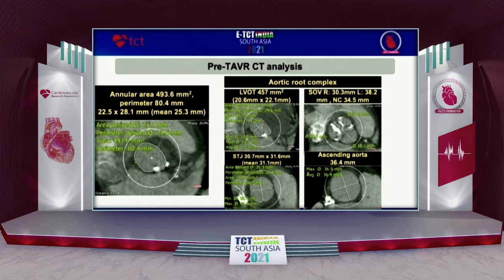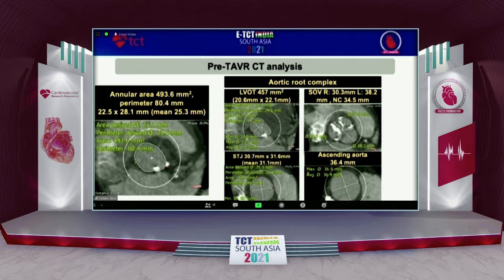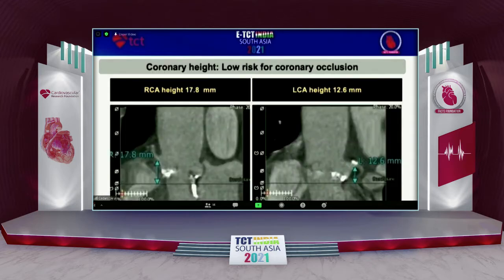A pre-TAVR CT analysis showed the annular area was 493, perimeter of 80.4, dimensions of 22.5 by 28.1 millimeters. The LVOT was 457. The sinus of Valsalva right was 30, left 38, non-cusp 34. STJ was a mean of 31. The ascending aorta was 36.4. Next slide, please. The right coronary height was 17 and the left was 12.6. So there was relatively low risk for coronary occlusion.